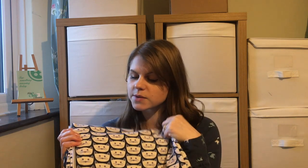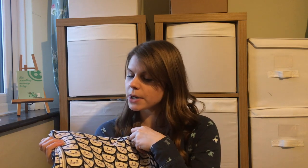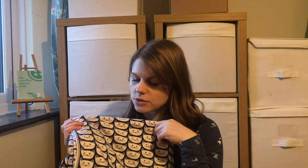I am going to make an Elliot sweater out of it, or maybe just a jumper. I'm not really sure exactly what pattern, but it will be a casual t-shirt. But I'm looking forward to making this because I can wear cats more.